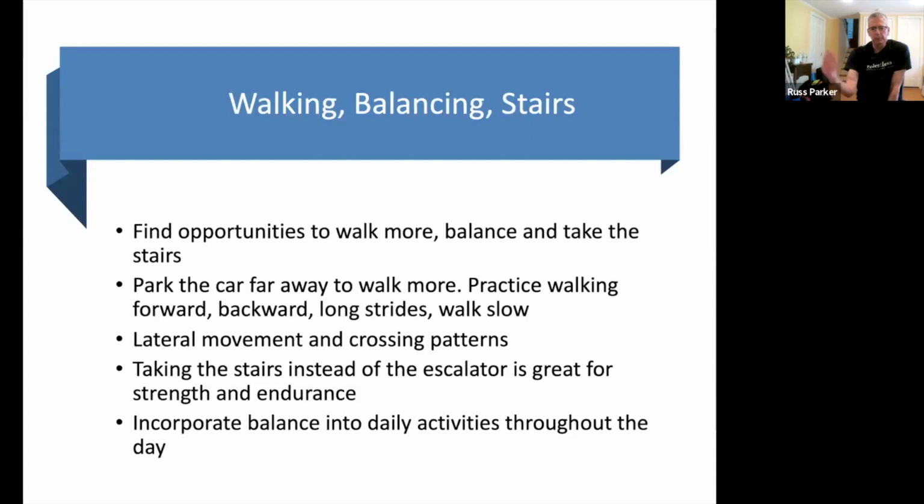These are typical tips. Some of them you of course heard of. Try to find opportunities to walk more. Maybe like parking further away from wherever you drive to, or taking the stairs instead of the elevator. And whatever you do, it's good to have a variety of movement.